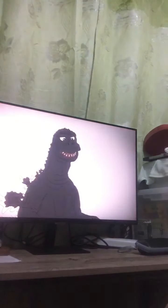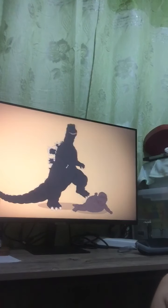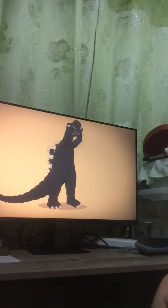His nose is also stubbier and his eyes are bugged out. Oh, and he's now raising a hideous son. What is that? In Destroy All Monsters, he's slimmer, while his face appears more like it did in Astro-Monster.